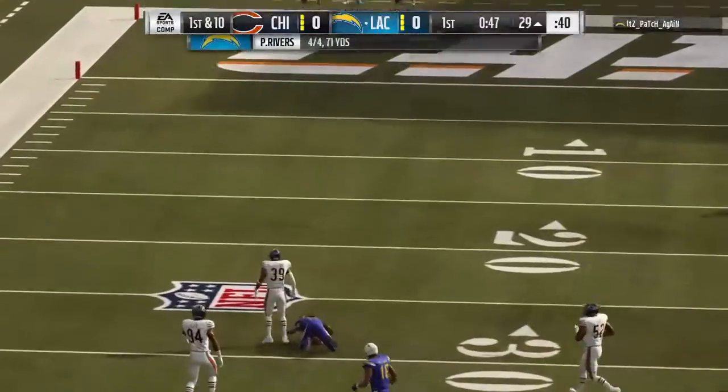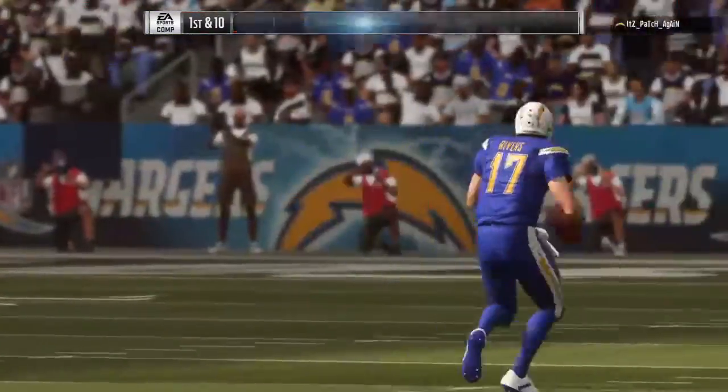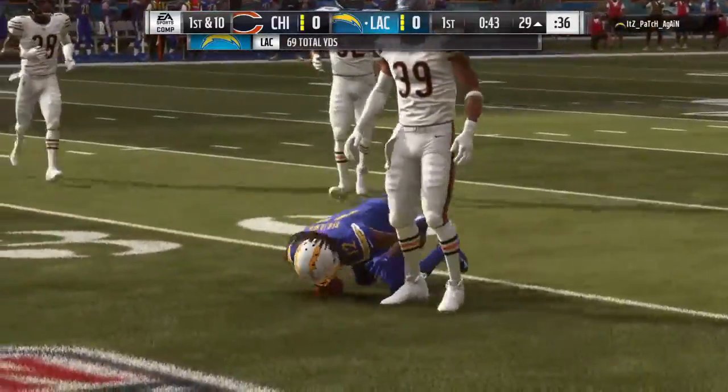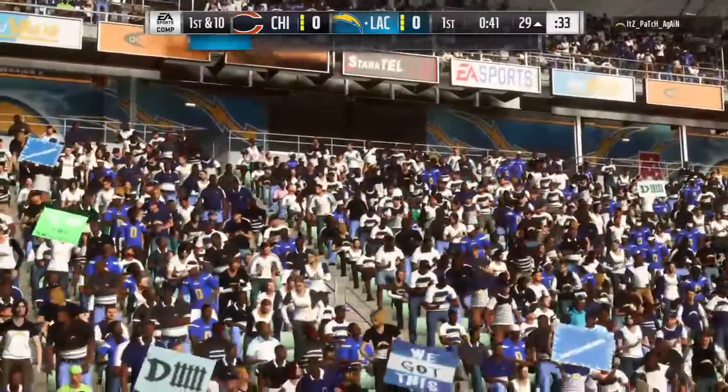The attempt on the dive, and he has it. What a catch. A really nice gain of 25 yards. How about the start throwing the football? 4 for 4 on this opening drive.